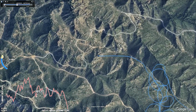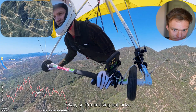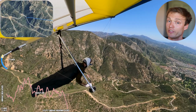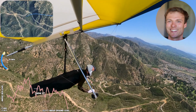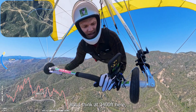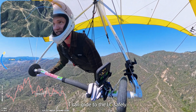I'm gonna start kind of heading back towards home base now. Get a little bit of a glide out there, get back to where I know a little bit better. And hopefully I get some lift along the way, but I'm starting to see some bailouts really close to where my car is, and that gives me a warm, fuzzy feeling. But I think at 3,400 feet here, I can glide to the LZ safely.